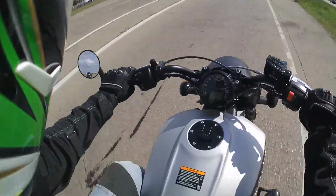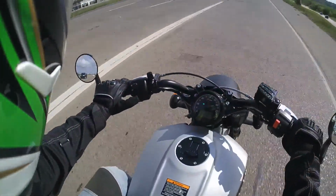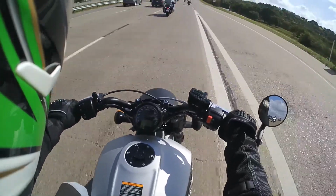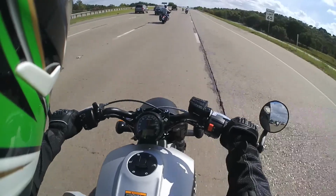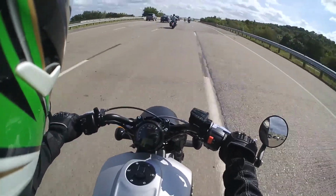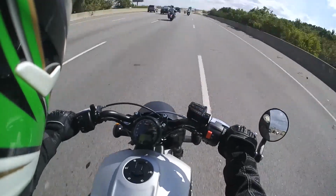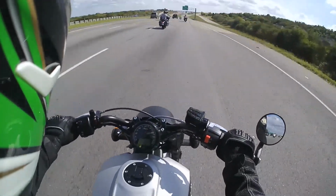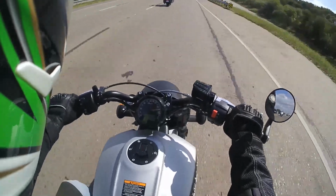But this is not a bike that I feel like I'm in. I feel like I am on this bike. Good power, smooth shifting, smooth power delivery. This is what you would expect from an Indian. The engine and the suspension behave like a Scout, which, you know, the Scout's not a touring bike. Don't expect it to be one.